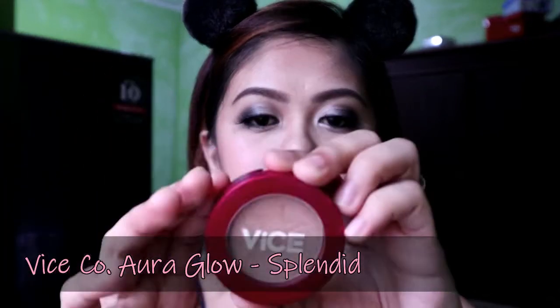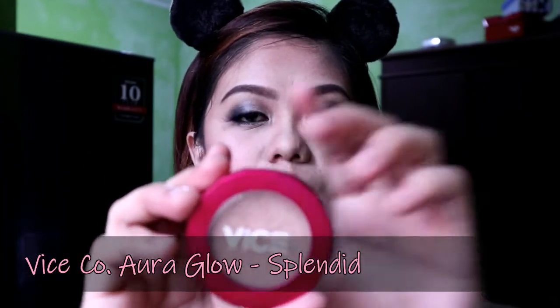Ayan, konti lang. Then, sa ano na tayo? Sa highlight, I will be using the Beige Cosmetics Aura Glow in Splendid.